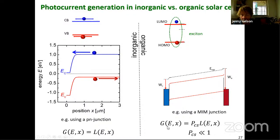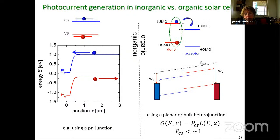And how do we deal with that? The way that's dealt with is by introducing an interface between what we call in semiconductor terms a type 2 interface between two materials, where there's a preference for electrons to be on one side and holes to be on the other side. And then when you generate the exciton, it may reach an interface, but then dissociate and allow the charge carriers to move in the opposite direction. And with that approach, it's possible to convert a large fraction of the photogenerated excitons into charge pairs, which we will continue with. So that's the idea.